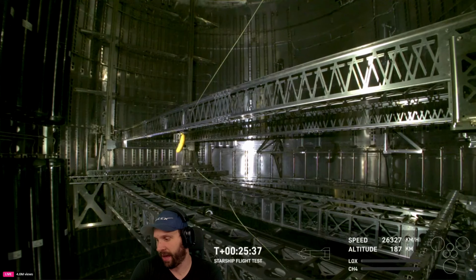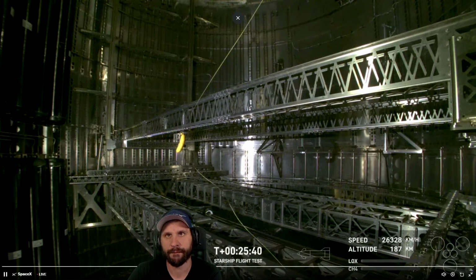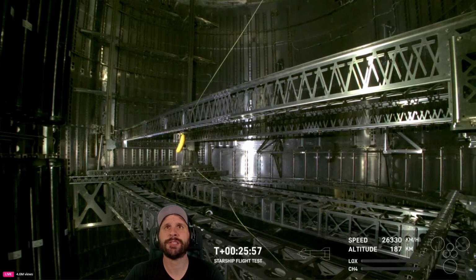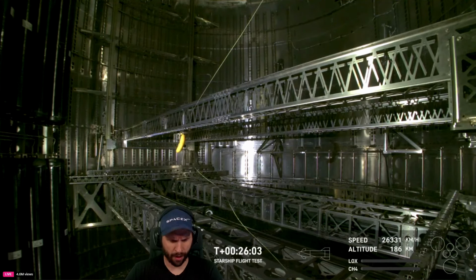Tower probably fell after, but I'd have to look at NSF's footage, guys. Give me one second. Tower got bent during launch. Oh. So. Yeah, tower got bent during ascent. Yeah, the tower got a little messed up.